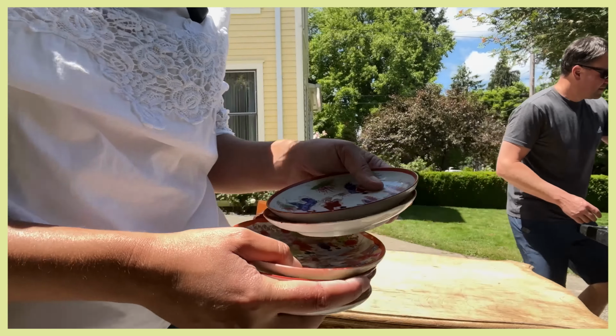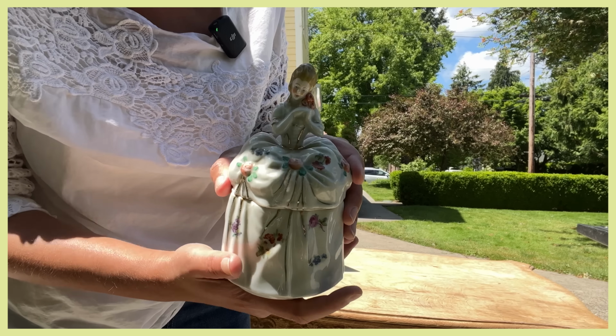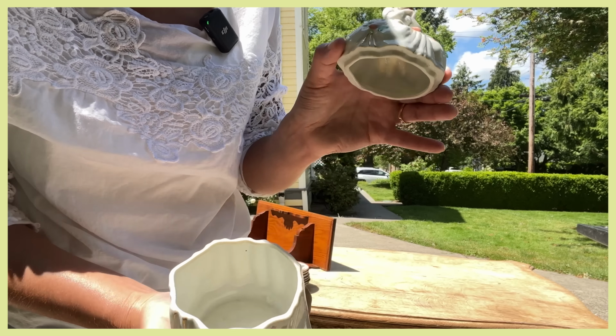And then I thought this was so cute. I'm going to put her on my website. I'm going to clean her up because she's dusty. But look at the little Marie Antoinette. And it's like a little container. Wouldn't that be pretty on a vanity or in a bathroom or something? I just thought she was really beautiful. And it's an old one. I thought she was cute.